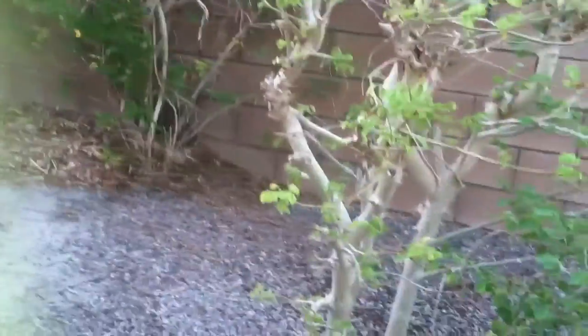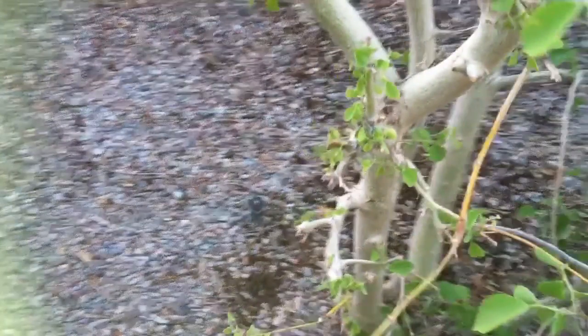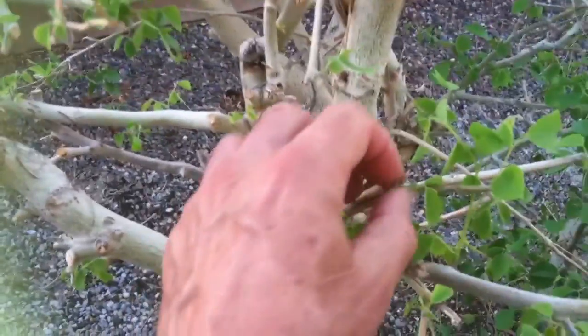This tree was the one that was hacked to death with a chainsaw. You know how they are, they just do it the easiest way. And it's starting to come back because I made all the nice sharp, crisp ends rather than slivered and shaved and fractured. So it's going to come back. It's a miniature version of this big tree, which eventually is going to need some pruning.